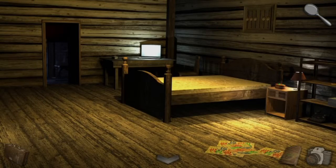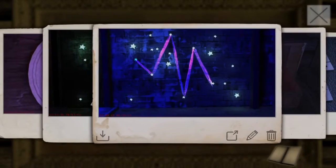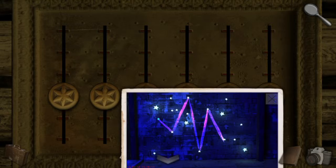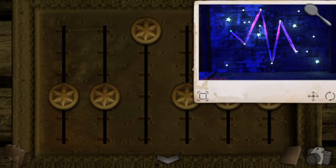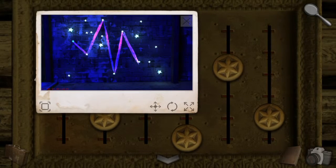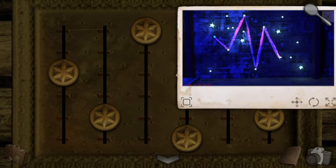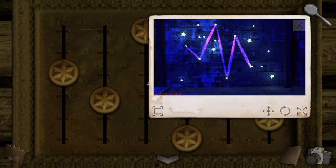I think by far, getting this star puzzle was my favorite. It was the most intricate, definitely. It really was. There were so many pieces that had to just fit in properly. Oh, did I mess up somewhere? Highest, lowest, second highest, second lowest. There we go.